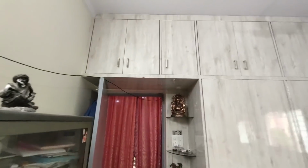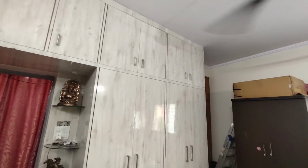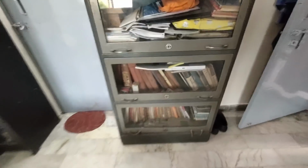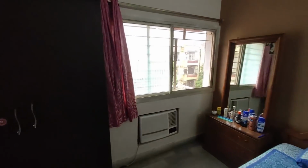And here we have this huge wardrobe with a lot of cabinets on top. So this is actually pretty new. We built it recently and it saved us a lot of space because of all the cabinets that are on top of it. And here we have this extremely old, messy bookshelf. It actually belonged to my grandfather and I think that's why we still have it. It's kind of like a souvenir and it's been like this forever, so nobody really ends up arranging the stuff inside of it properly.